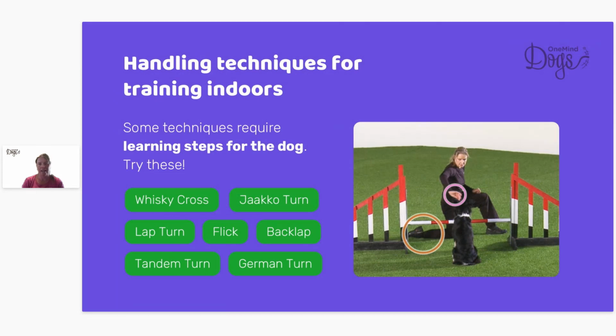I want to be able to say to my student, okay, here we're going to learn a whiskey cross. And the student already knows, okay, I do this with my chest, this with my feet, this with my hands, because they tie that word to those 7 elements. So that's why we have the names. But I don't expect you to know them until you go through and learn each of the elements, 7 handling elements for each of the techniques step by step, which takes time. But you will learn so much about your dog and the dog's perspective while you are learning those. So very important. But the learning steps for these techniques can be done again on one jump in a very small space.